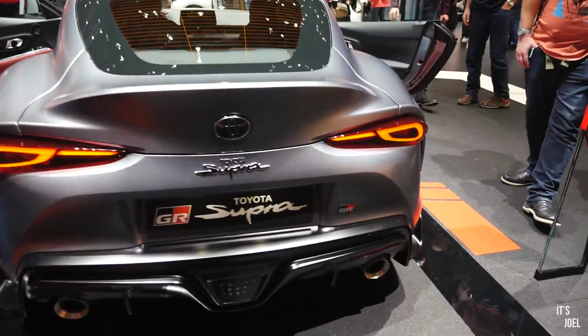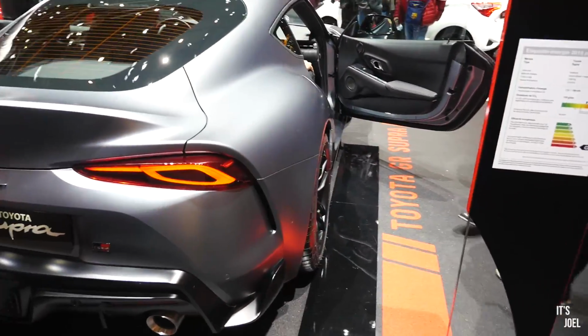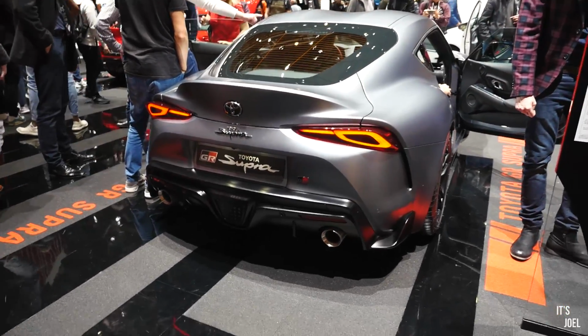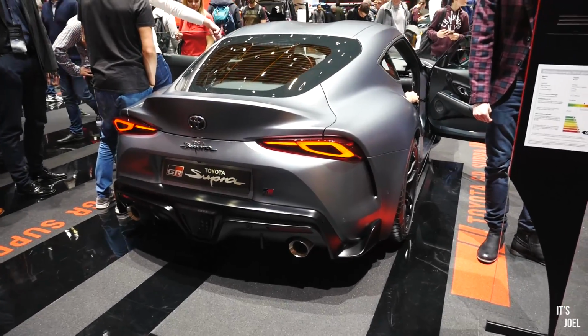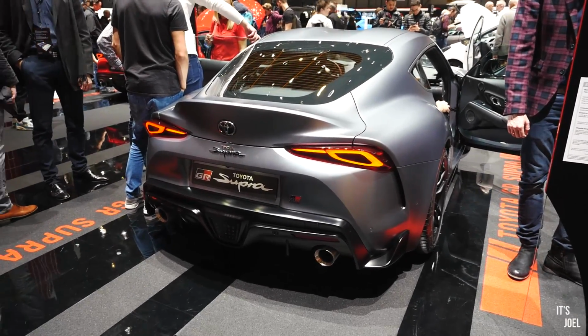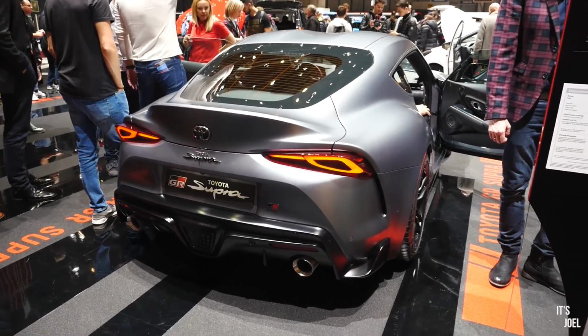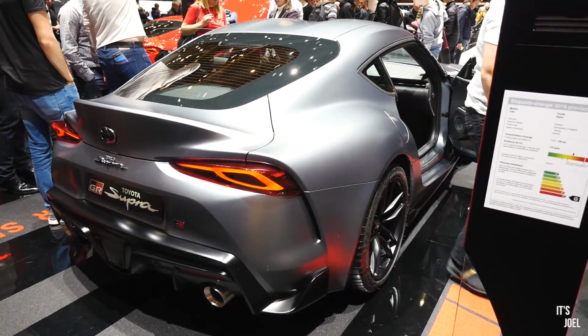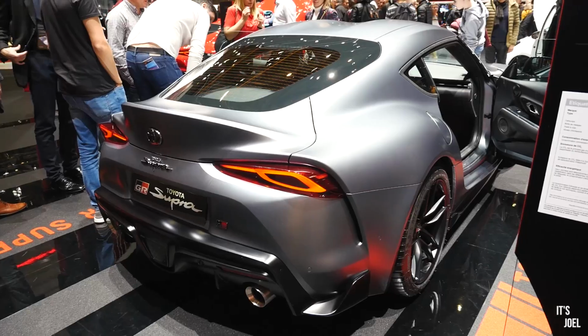It is powered by a 6-cylinder 3-litre engine similar to my Z4, but it produces 340 brake horsepower, and I think it's 500 newton meters of torque. So that means that this car will go from 0 to 62 miles per hour in 4.3 seconds. So it is a properly fast car. As you'll see inside in a moment, it is a semi-automatic, or I don't know what you call it.